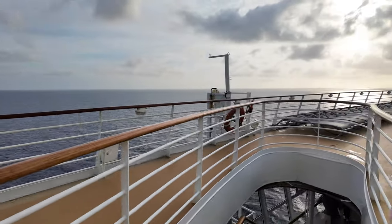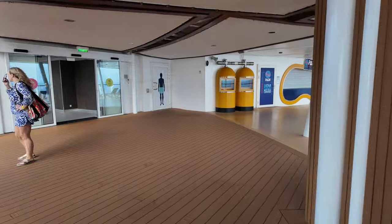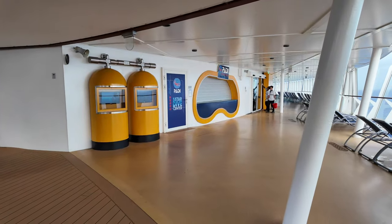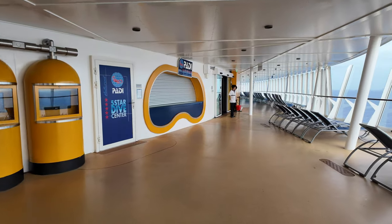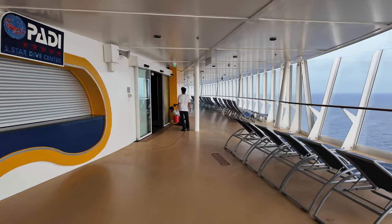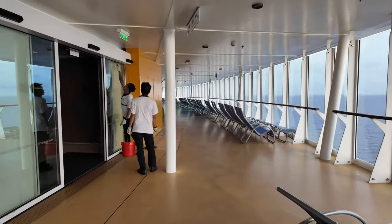First stop on Deck 15 is going to be the Padi Dive Center. So this is where you're going to go check in for some of your dive excursions. They're going to check your sea card, make sure everything looks good. You can also buy some items that you may have left on shore. They also do lessons on longer sailings here, so that's pretty cool. If you've never scuba dived before and you wanted to get certified, you can do that right here on board the Symphony of the Seas.